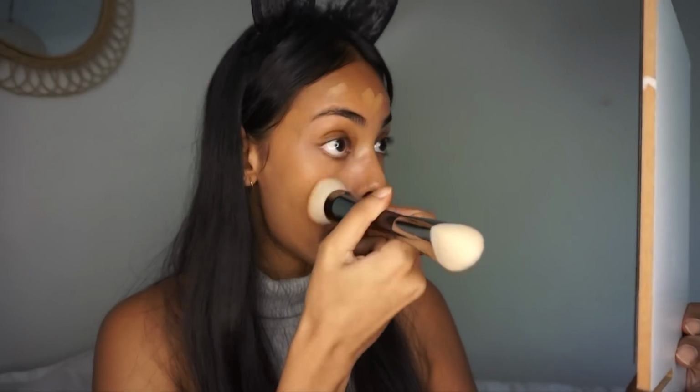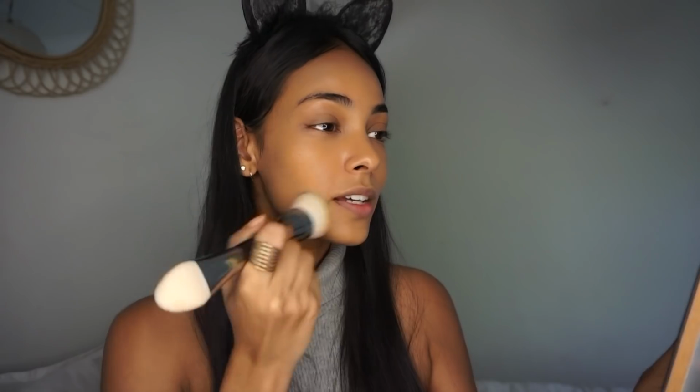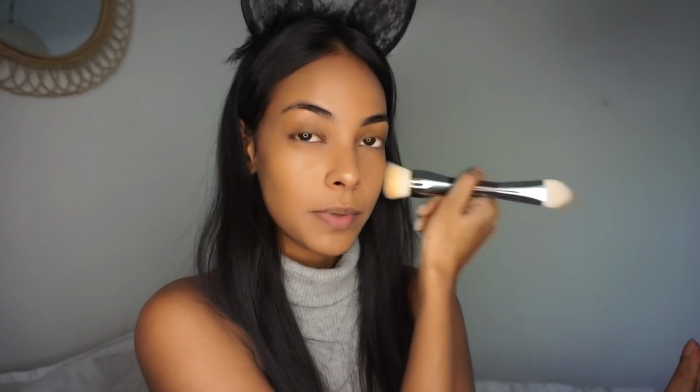I think Brown Sugar is a pretty good match for me. I hope so. It's not too thick, it's super easy to blend out as well, especially in the type of climate that we are in. I think this is perfect. This is with one layer of coverage. What do you guys think? Should I go in with the second one or should I leave it at this?